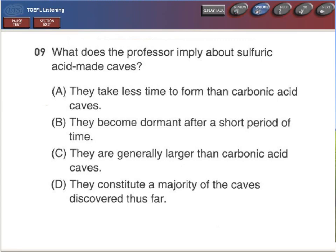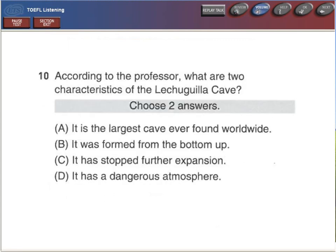Ten. According to the professor, what are two characteristics of the Lechuguilla Cave?